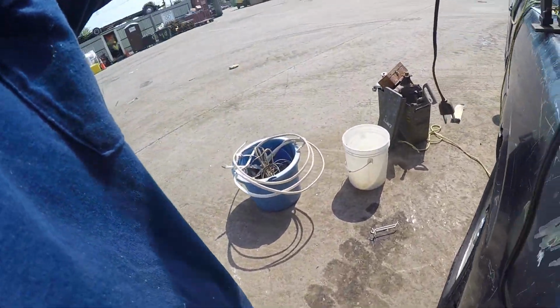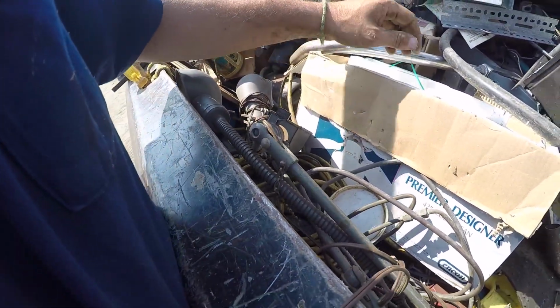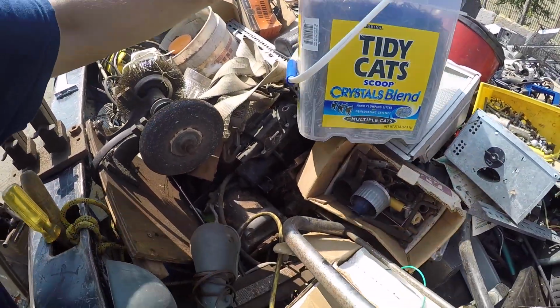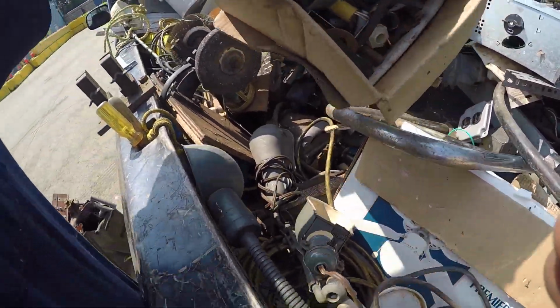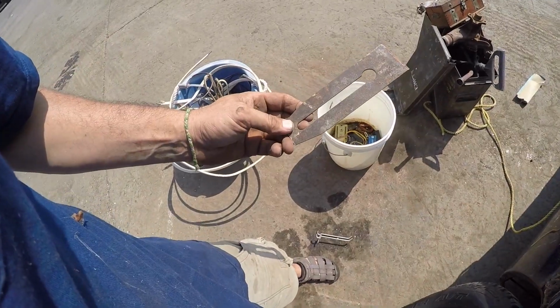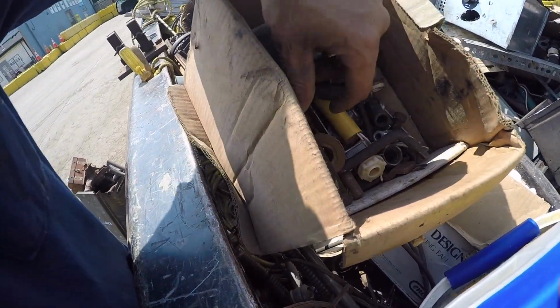I'm happy, definitely happy with these things. It was worth coming to the scrapyard just for them. All finishing nails. Those always sell, the little chisel ends.